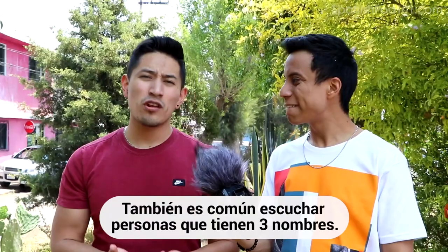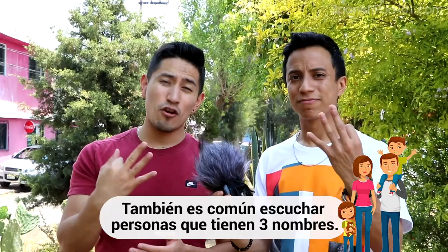Pero solo keep this in mind. Recuerden esto. Mantengan esto. Que siempre debe de haber una armonía entre los dos nombres. O tres nombres, hasta tres nombres. También es común en México, no tanto como dos nombres, pero hay personas que tienen tres nombres. Pero al mismo tiempo, todos deben de tener una armonía.